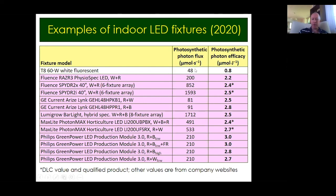The amount of light emitted from the fixture varies widely. You can see some of these emit maybe twice as much as a T8 fluorescent, whereas others might emit 10 times as much. In fact, some of these would be even more than that. So obviously it'll depend upon the fixture, and that's why you can't just say, when someone asks, how many fixtures do I need? It's going to depend upon the fixture itself.